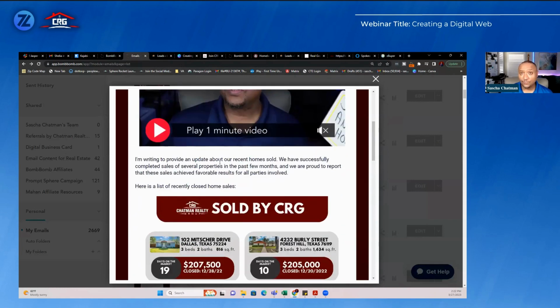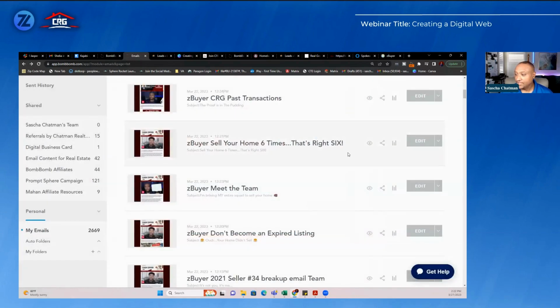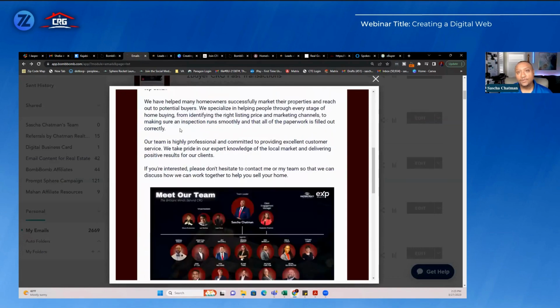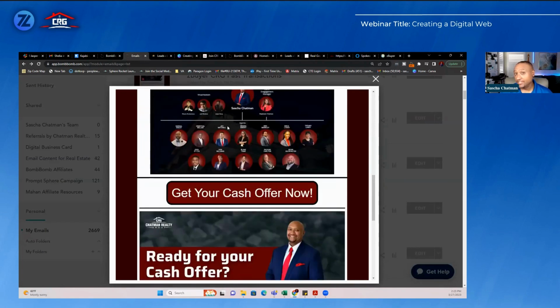This is an email they're going to get when we realize they're not truly interested in a cash offer, right? So we bring it to BombBomb so we can send this at a moment's notice, okay? And they can see all the different ones that we've done. If they're still interested in cash offer, that's out there, all right? Here's another one here. I am a team leader, so I'm pumping up my team. This one here, we're talking about meet the team. In this one here, I'm literally just talking about the team here to let them know I am bringing an entire crew to help them sell their house, right?